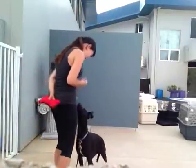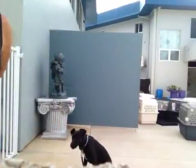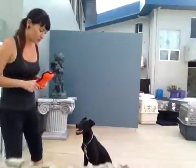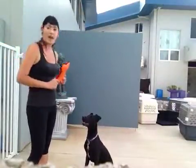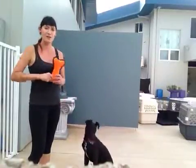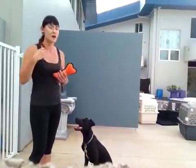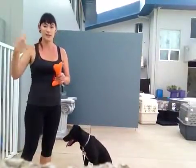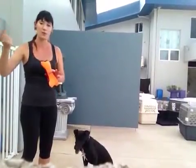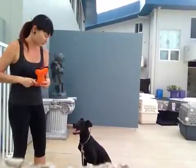Sit. Good boy. All right, so when you have that really awesome toy that he absolutely adores and he does not want to give it to you, absolutely no way he's going to hand that thing over, use those high-value treats. Make it a habit to where it's obviously more valuable for him, in his mind, that you have the lamb treats or whatever treats you may have for him at home, and then the toy is just second fiddle.